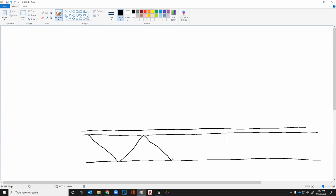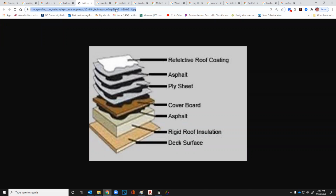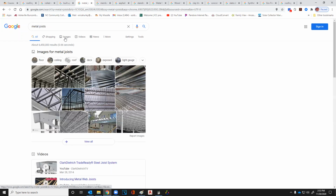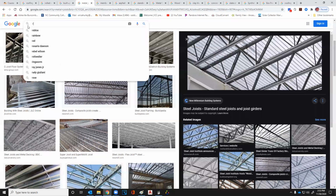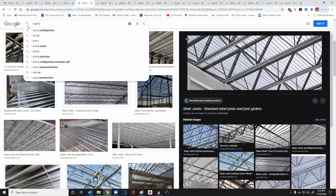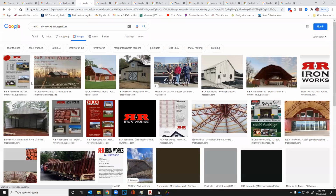Metal joists are making a move on the residential scene now. So let me show you a couple of pictures of that. So these are metal joists here, and they're fairly complex, as you can see. Let me just take you to R and R Ironworks. That's located here in Morgan, and I just know that they build these types of trusses.